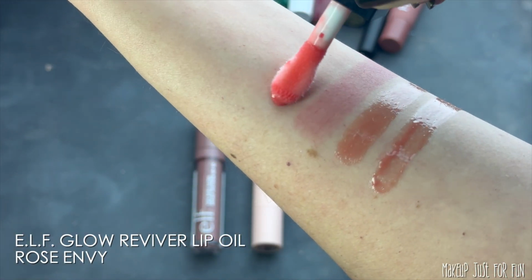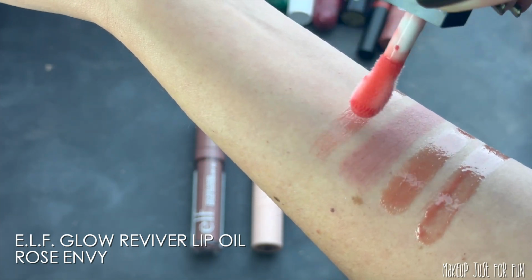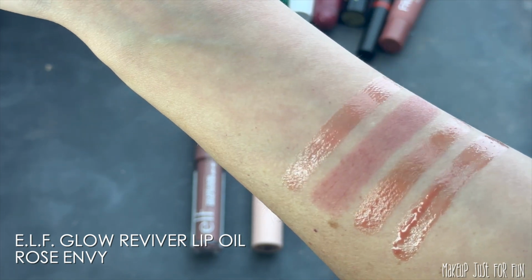I think this is incredibly comfortable, hydrating, looks great on the lips, definitely affordable, and it has the same style of packaging as that ColourPop So Juicy lip oil that I hated. But this is not difficult to open. The stopper is not too tight.